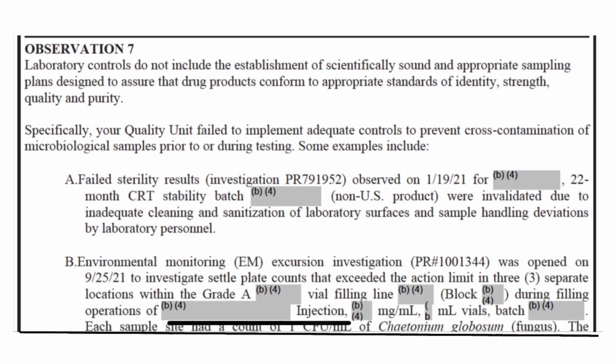Observation number 7. Laboratory controls do not include a scientifically sound, appropriate sampling plan. The quality unit failed to maintain adequate controls to prevent cross-contamination of the microbiological samples before testing and after testing. Auditors gave this observation after reviewing sterility testing failure investigation reports, according to which the sterility failure was due to inadequate cleaning and sanitization of the laboratory surfaces and sample handling deviations by the laboratory personnel.